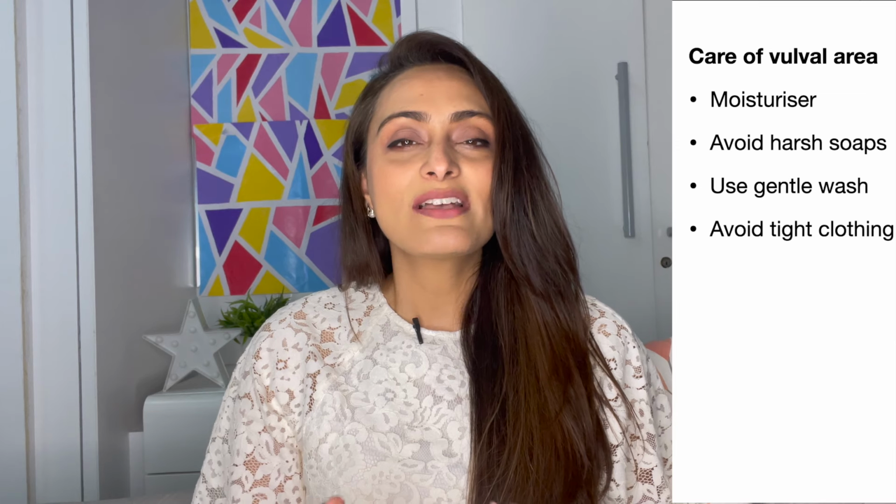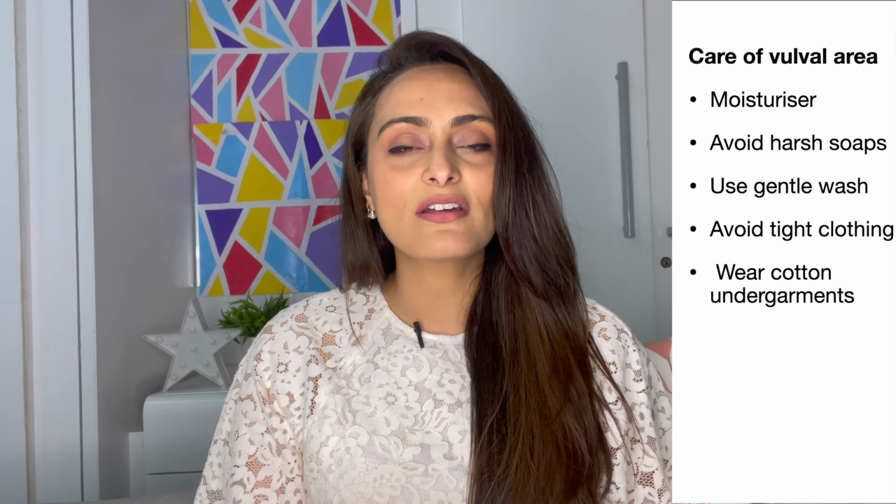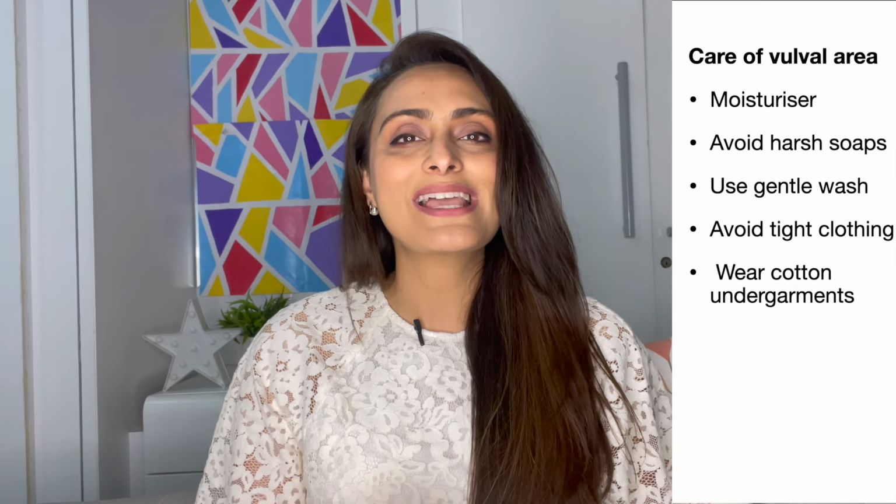Avoid tight clothing, especially denim, which is very tight in the crotch area, can lead to darkening. Also wear only cotton undergarments. Wearing nylon or synthetic undergarments can lead to accumulation of sweat for a longer time. This can irritate the skin, and this can also cause darkening.